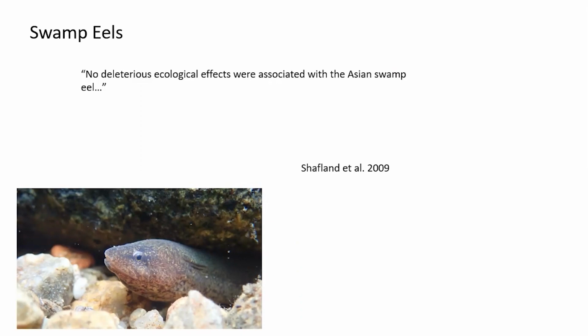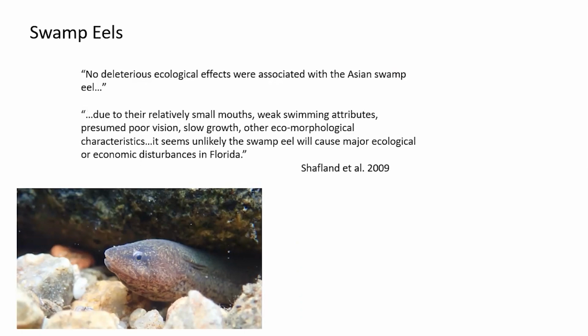And so, in 2009, Chef and Adele did this study based on very little data and observation. And they stated there are no deleterious ecological effects associated with swamp eel, and that due to its relatively small mouth, weak swimming attributes, poor vision, slow growth, and other characteristics, it seems unlikely to cause major ecological or economic disturbances in Florida. And at the time they wrote this, swamp eels were only known from canals. They had not left any of the vast canal systems in Florida.